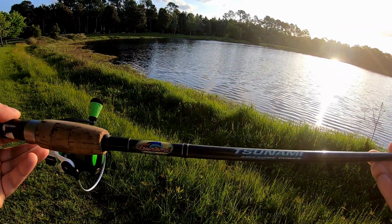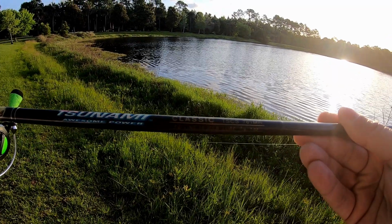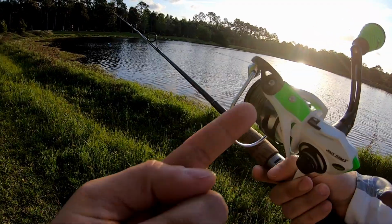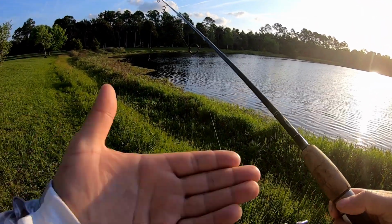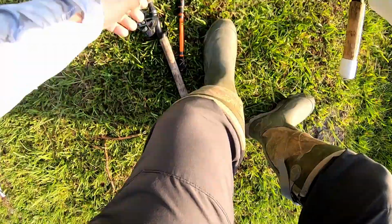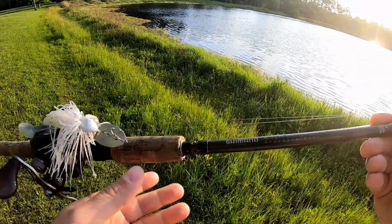This is some off-brand Tsunami Awesome Power. This is a 7'6" medium heavy, and I ended up buying this reel at Walmart yesterday just to fit this specific rod. I thought he had 2 baitcasters, but he didn't. And then here's the other rod. This is actually a pretty cool setup.